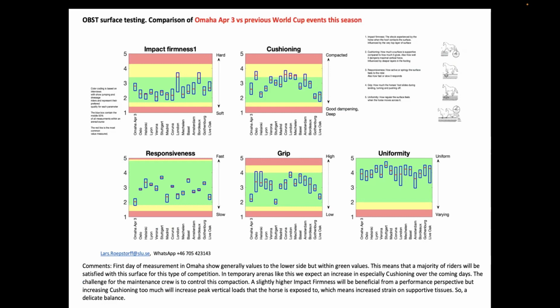This was not the last one. I see this is live, oops. But I have one more where you had the final in Omaha last year. So this is a very simple benchmarking of the surfaces.